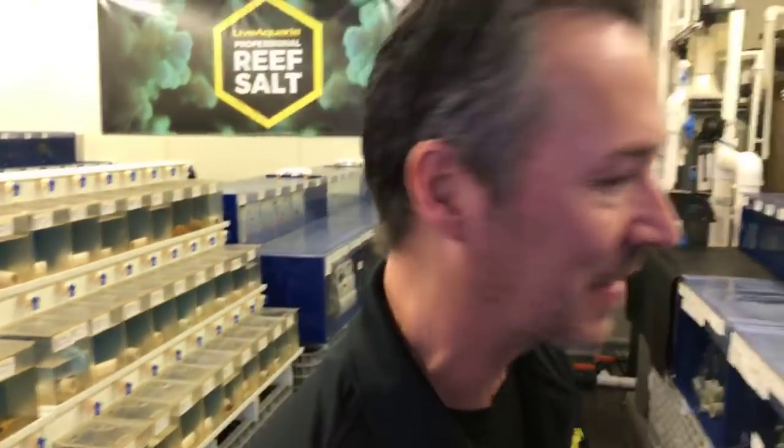Got a lot of those. Yeah. Got some little half-spine ones down here. These are New Caledonian. And you don't see these as often.